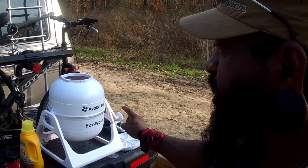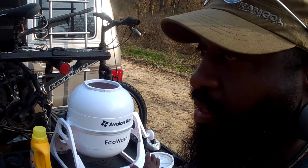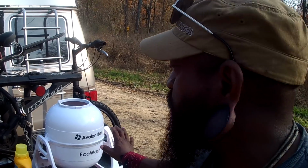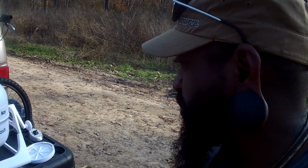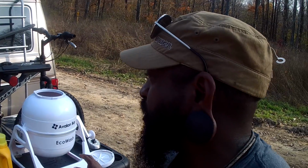So let's get back to this Avalon Bay Eco Wash. Of course I'm plugging them, they sent it to me. I'm going to use it in a real world scenario and I'm going to give my opinion on it. So far so good. I put it together. I didn't go through all the unboxing stuff. There's the box right there. Avalon Bay Eco Wash. I'll try to add a link to where you can get it if you want to jump the gun. It's not a review, it's just using it in a real world scenario. But like I said, so far so good.